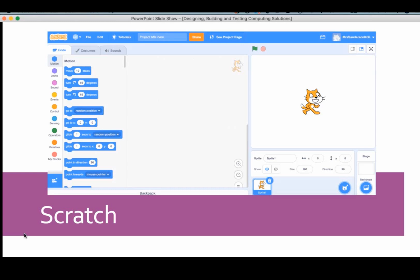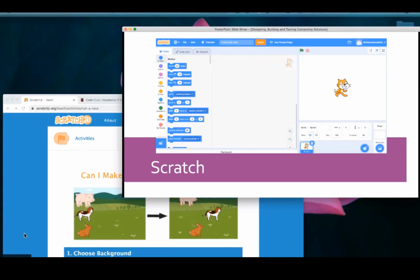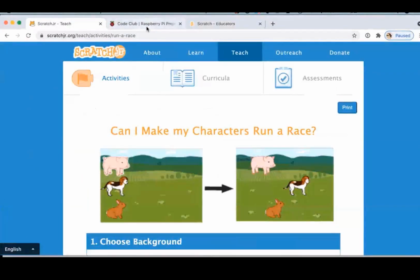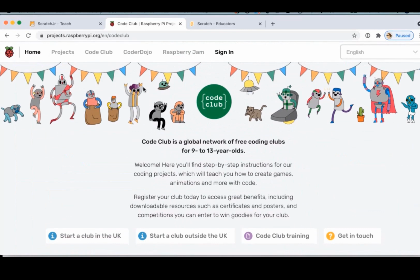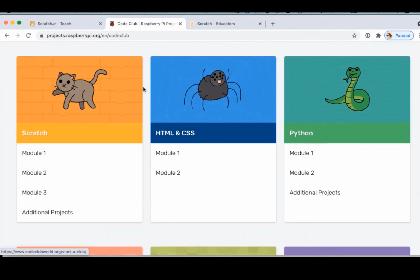And again, they pose it as a little question, can you do this? And it gives you some ideas with the coding blocks. You've also got the Code Club website as well, which has got various projects you can work through. And I will just show you that very quickly. So I normally just Google Code Club projects and I come to this page here. And you can see they've got Scratch. They've also got some HTML and some Python.